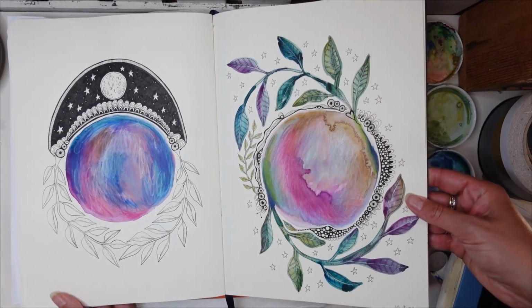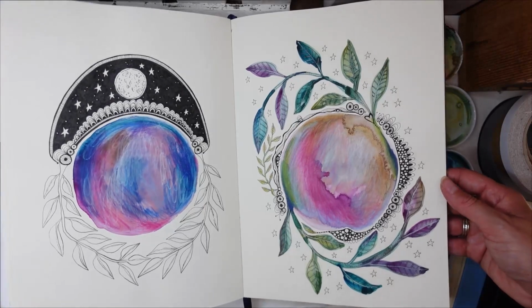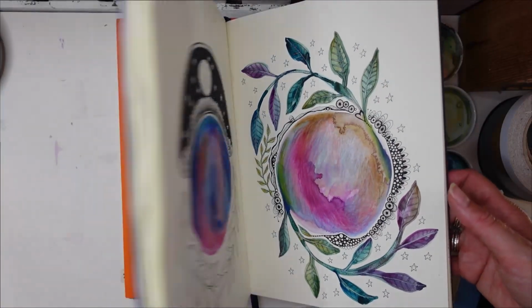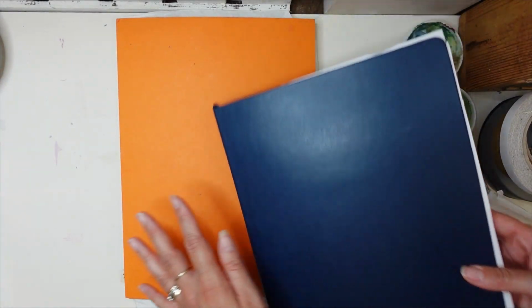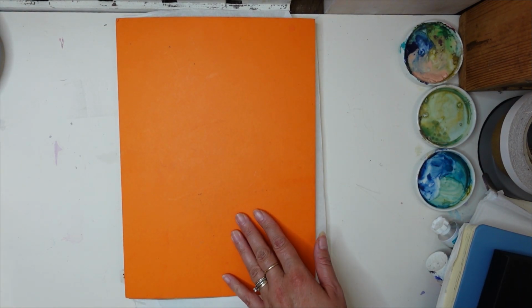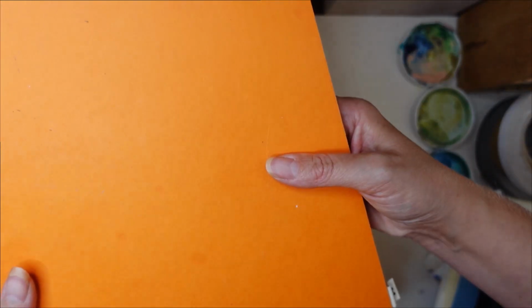I'm really tempted to make prints out of these. I might do a bit more work on this one. But yeah, really pleased with these. I will also show you the other book that I've been working on in tandem with this, because I was loving the larger size. So I got a Pith sketchbook. This is really beautiful. I absolutely love the pages.